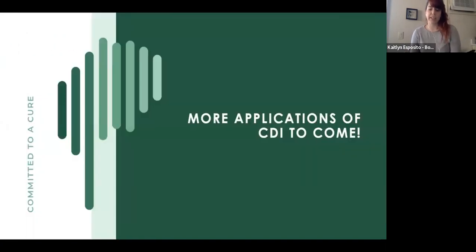And then I'll end with a quick note that we're already working on some additional applications of CDI methodology. We're currently planning a project to basically perform a gap analysis in a specific aspect of patient care that may or may not be relevant to individuals watching this. And I can be in touch about that if you want, once I get a better handle on what the project is going to look like.